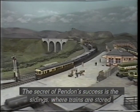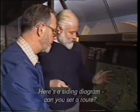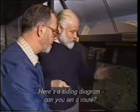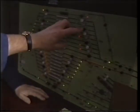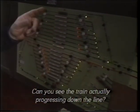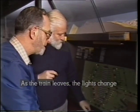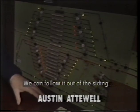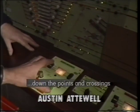But the secret of Pendon's successful operation are the hidden sidings where all the trains are stored. Fred Austin, what you have here is a mimic diagram of your sidings. Can you set a route on that? Yes, certainly. Now you have set a route. But can you see the train actually progressing down the line? Yes, as the train leaves the sidings, the lights change from green to red, so we can follow its progress out of the siding and down the points and crossings.